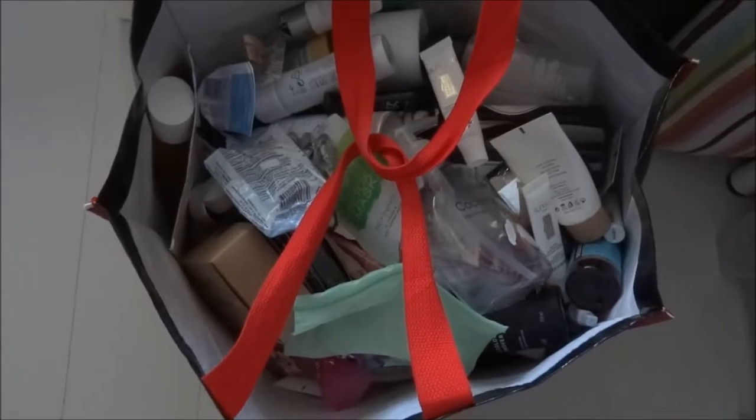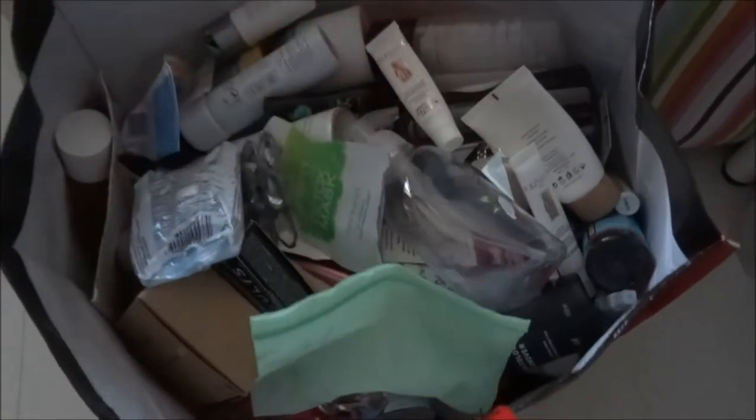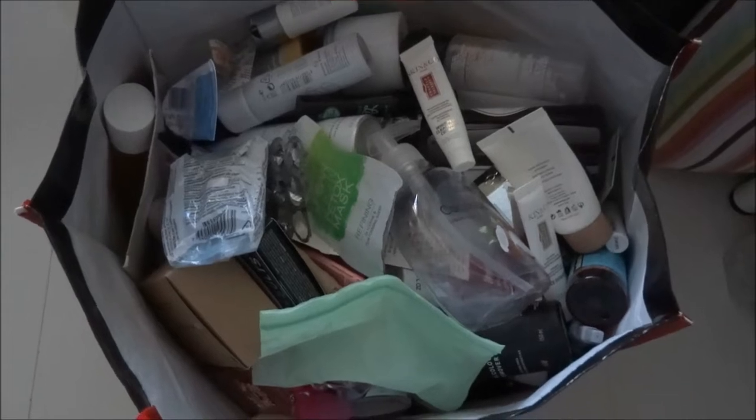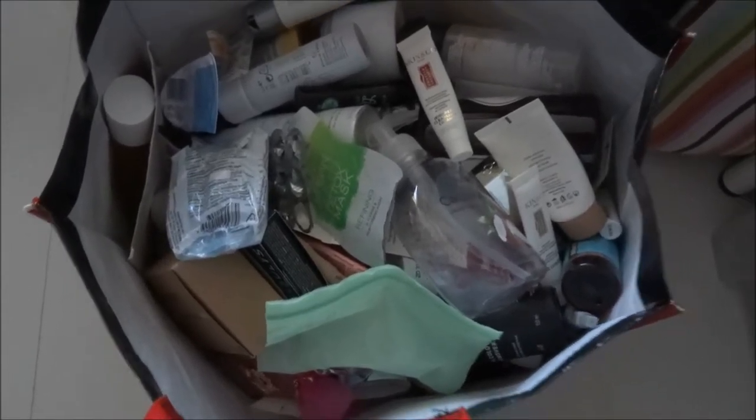So before I dump everything, here is the bag. It's kind of full to the brim this time around. So now I'm gonna dump everything and put it in the different categories.